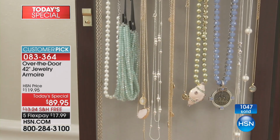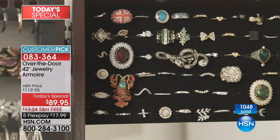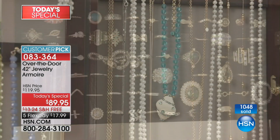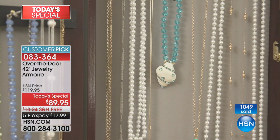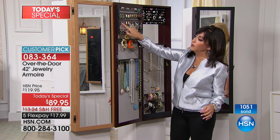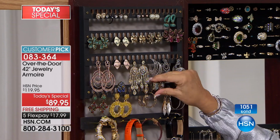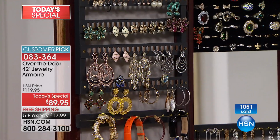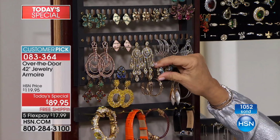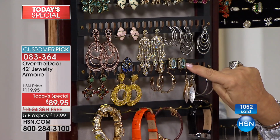When we tell you how much this holds, mine at home has 437 pieces in. And it took me a long time to count that high, I have to tell you. But when we tell you what this holds, we say one earring per one hole, like we have right here. But you can also use the top of the earring bars for your clip-on earrings, so that actually doubles the yield of all of your jewelry as well.